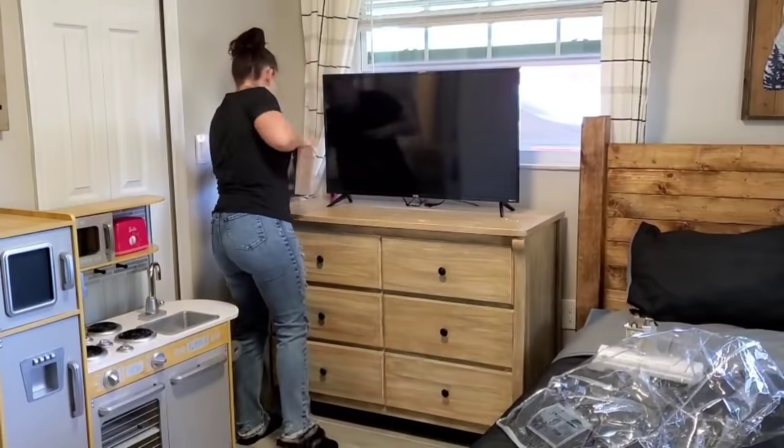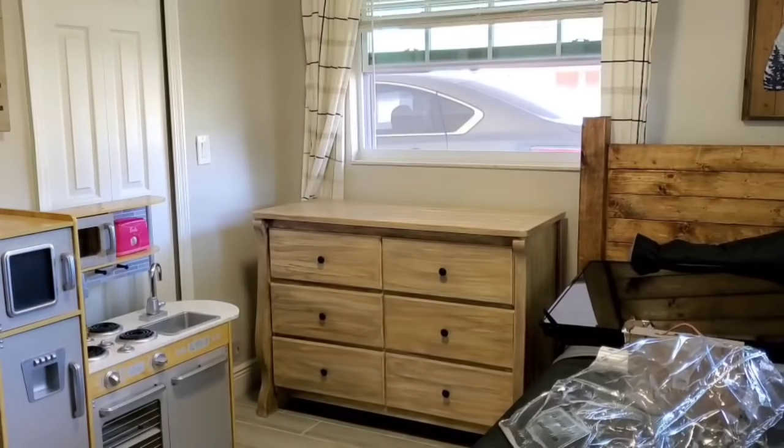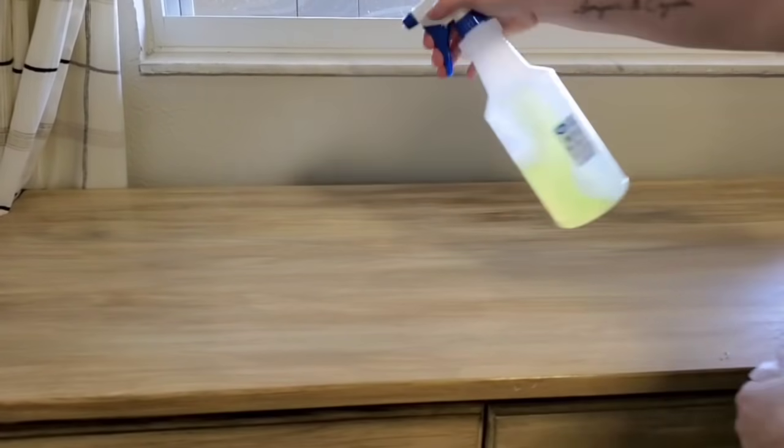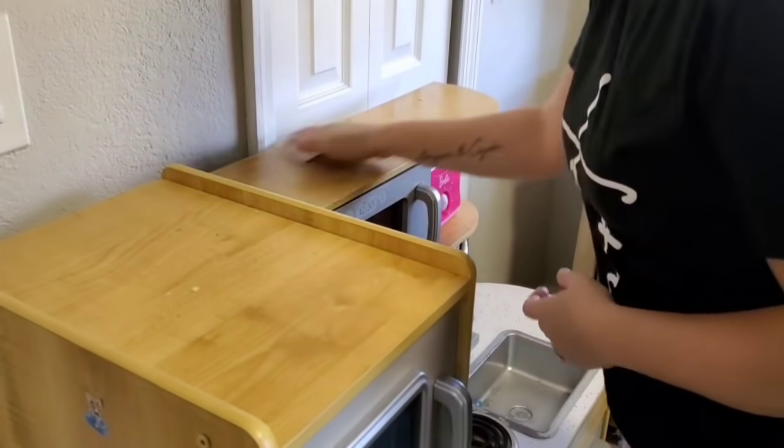So I wanted to go ahead and clear off this dresser because I knew I was going to be moving it to the other wall. So I just laid all the stuff on the bed for now. And I'm going to go ahead and dust everything, make sure everything's nice and wiped down. We were sanding in the bedroom and cutting things, so there was a lot of sawdust all over the room. So I ended up having to wipe down everything.